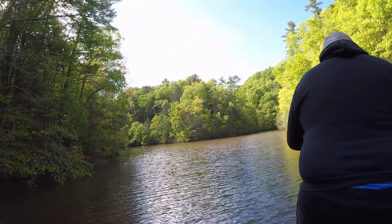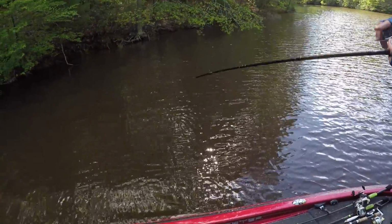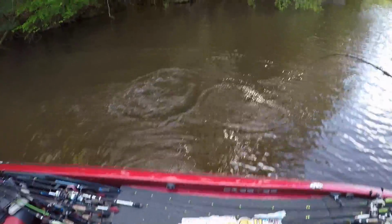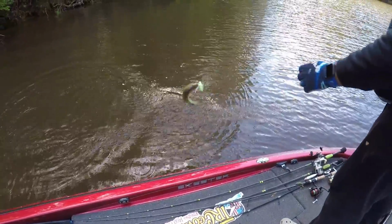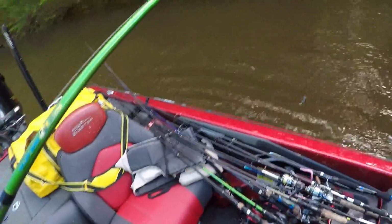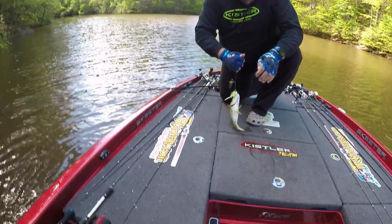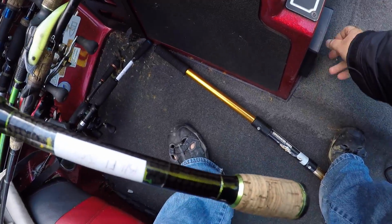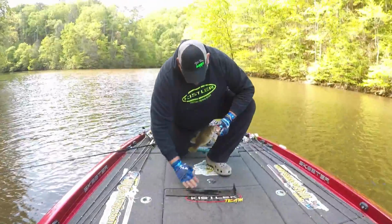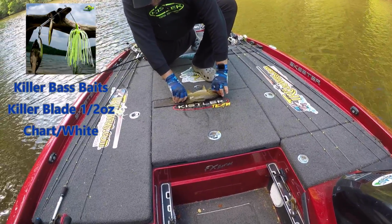There we go. AJ's got a good one. Oh yeah, what's it fight? I gotta keep. Yeah, I'm pretty sure. You want to measure him? Let's measure him too, just to be sure. He might be short. He's short. He's 14. He's fat though.